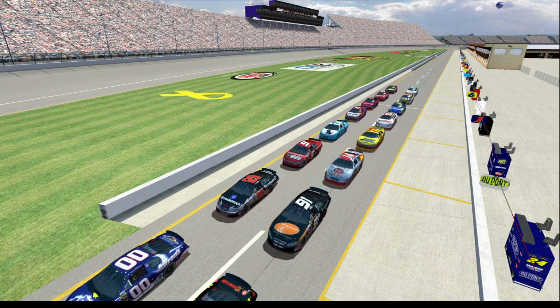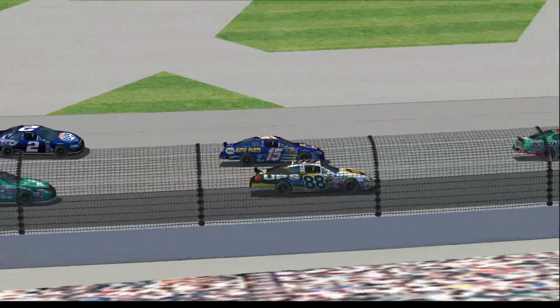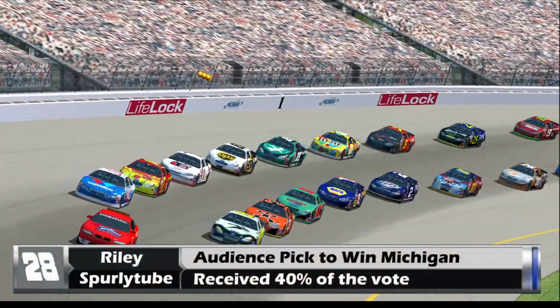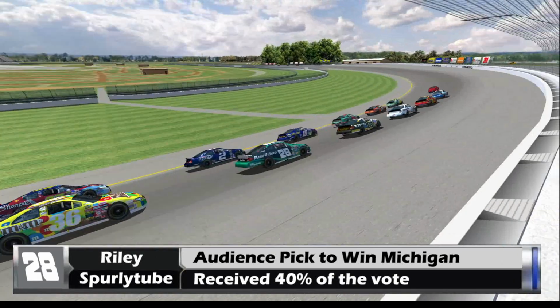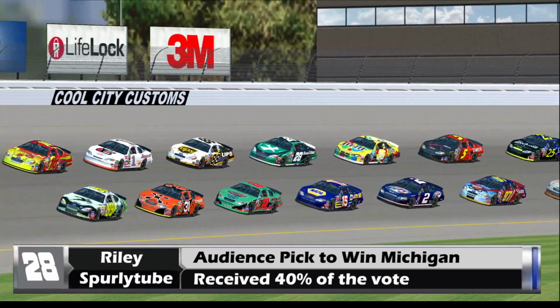42 cars file off pit road for the 2004 GFS Marketplace 400. The audience picked to win this race, 40% of the vote. Riley Spurgeon starts in 10th place here today, still looking for his first win of the season. Not been his best track here. He's never finished better than 16th. Let's see if he can break that for a win here today. But Trey, who's your pick to win here today at Michigan?